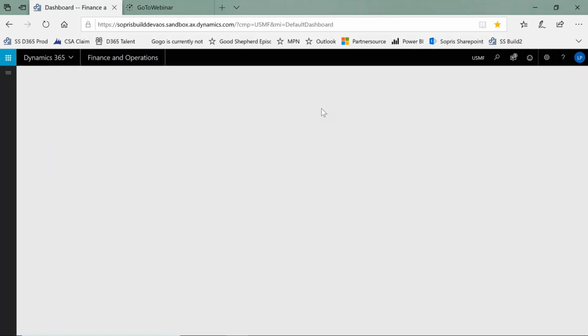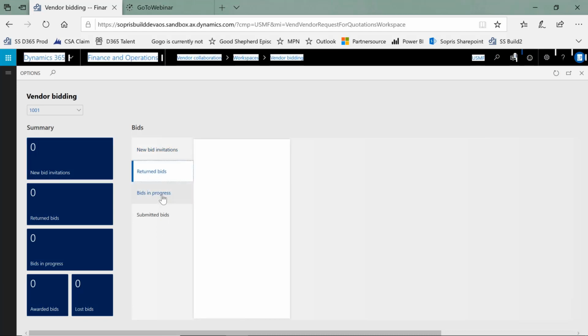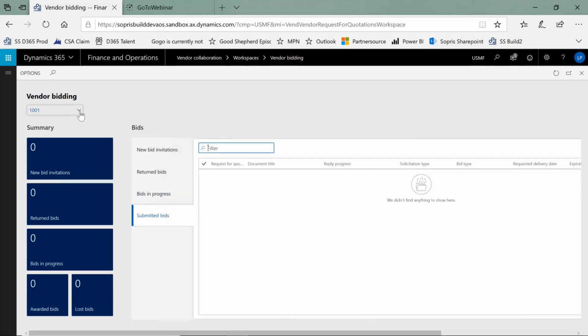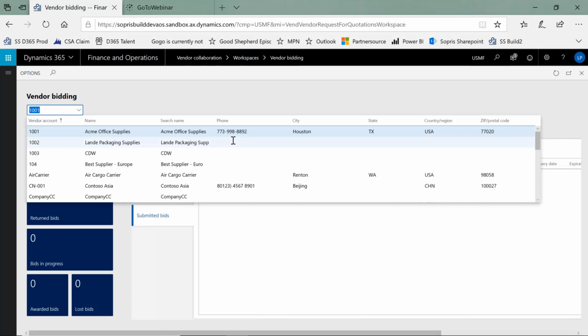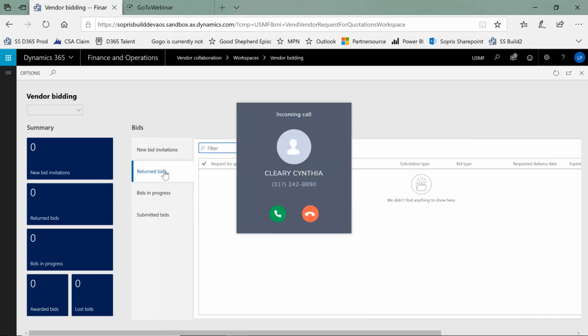So if we look at vendor bidding, it lets us see any new bid invitations that we've set out there, requests for quotes, returned bids, bids in process, or submitted bids in the system itself. Right now, this is showing all this information for a particular vendor. So let's go ahead and remove that and see if we see any more that have been put out here. But we will see all that information stored within our bidding system itself.